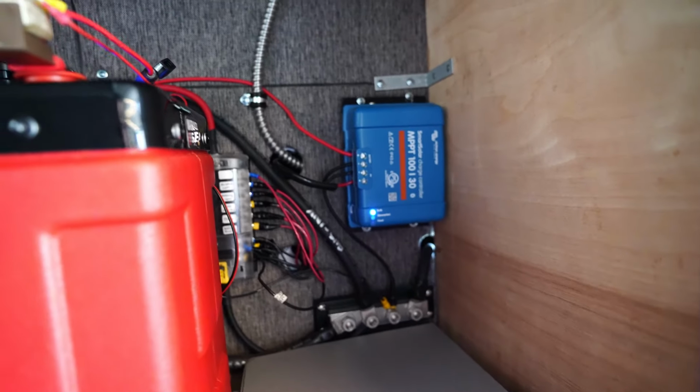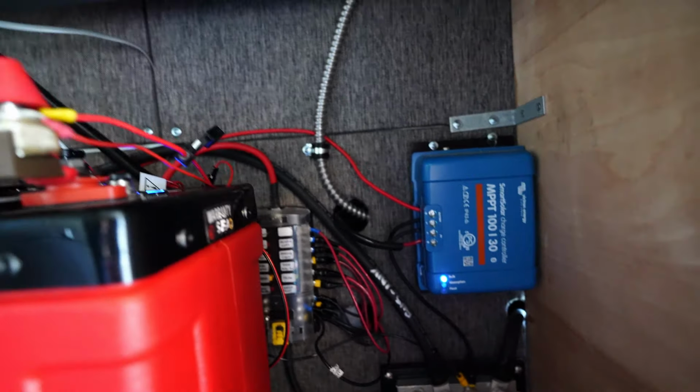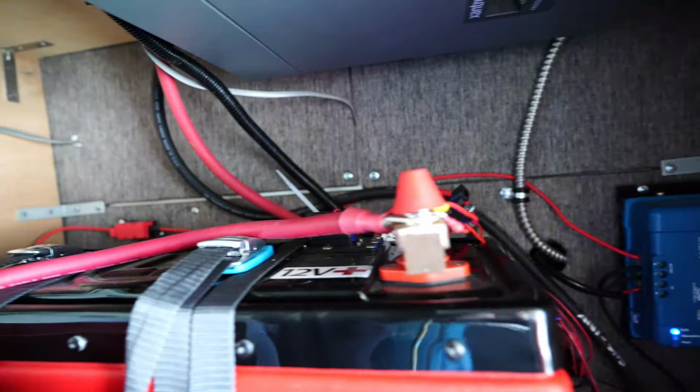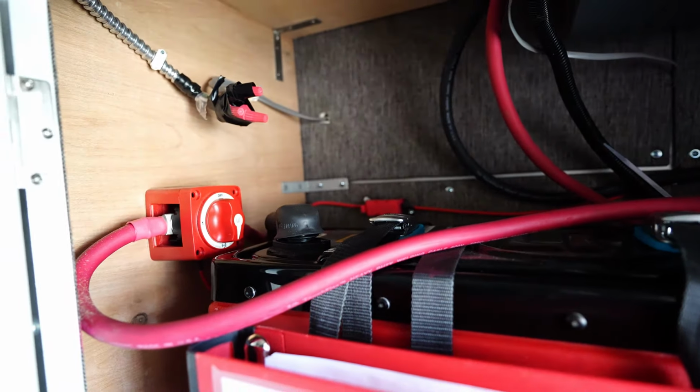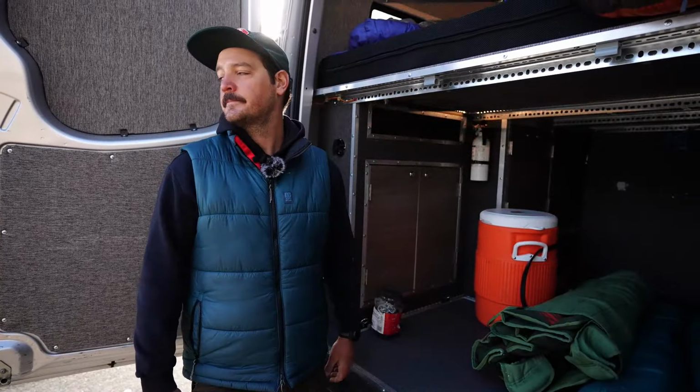So it's a 200 amp hour lithium battery pack. Everything 12 volt is wired in there with outlets, and everything's fused off.